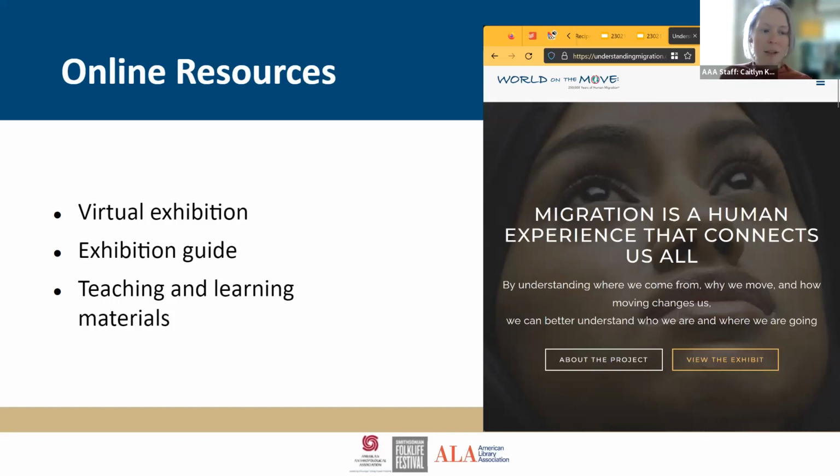They can go on the virtual exhibition and still interact with all of the same activities and content that they would in person. We even have the interactives online, and we're currently updating those to make them more interactive. We also have additional resources that you can find, and they're listed under the Learn tab.